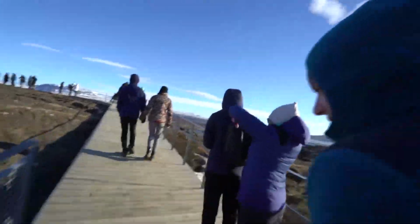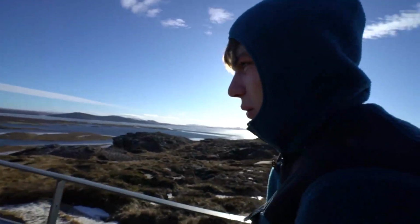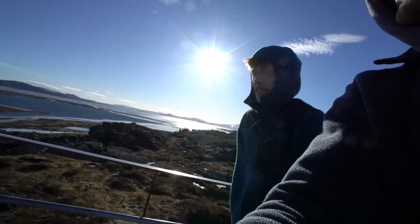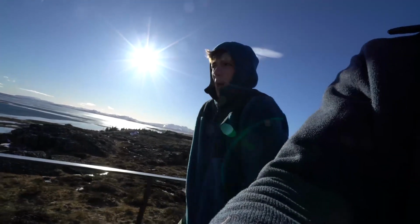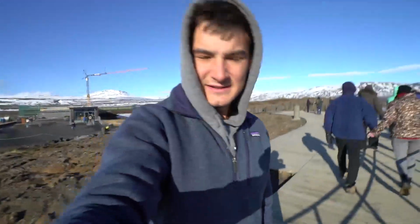So here's this first spot. Do you remember what this is called? I have no idea, all I know is we're on the Golden Circle, where the two tectonic plates meet, North America and Europe. The Golden Circle is just a cool trail of a lot of sights to be seen. Still very windy here.